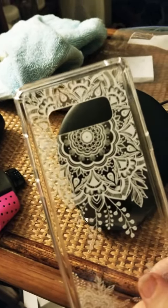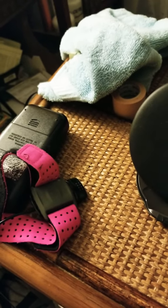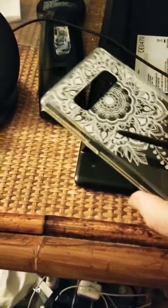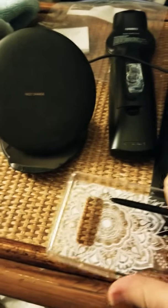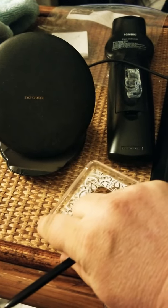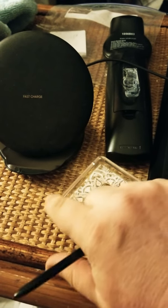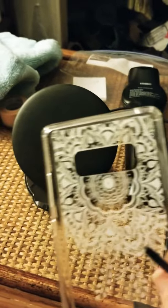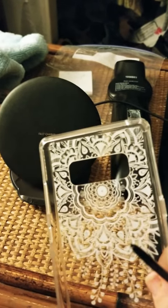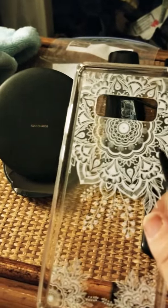Okay, so this is a great case. If you face plant this case, even on a hard surface, it will protect your phone. Most of the cases do the same thing. If they're good cases, they have raised corners, top and bottom, and this stays on the case. So I'm not worried at night that I'll knock over the stand and knock over the phone. Nothing's going to happen to my phone.